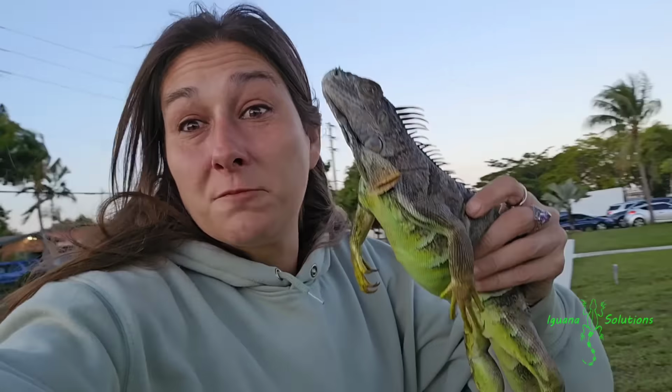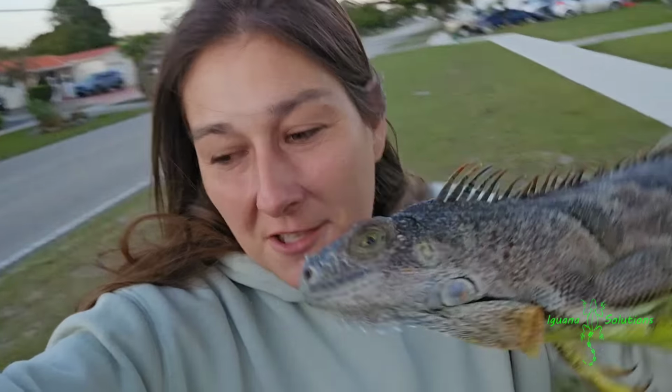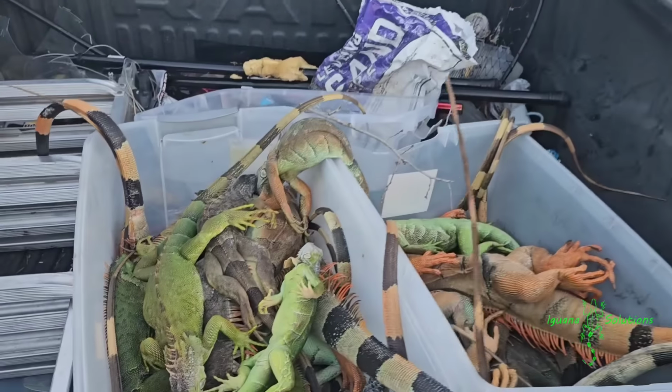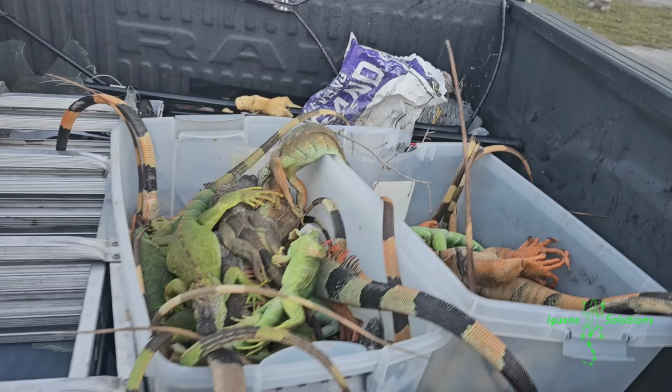Got this iguana. He's part of a real job that I'm doing. So I'm at a real site. The people left the gate open for us. They want us to go in and see how many iguanas we can find. This is a daycare that deals with all kinds of iguana issues. We're getting quite a few today. So they're actually kind of hard to find on the ground sometimes.